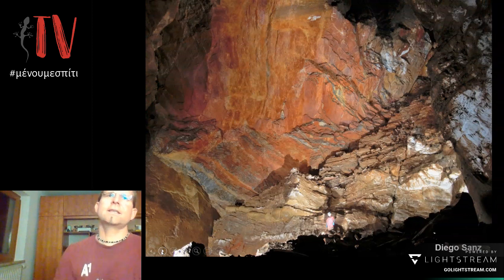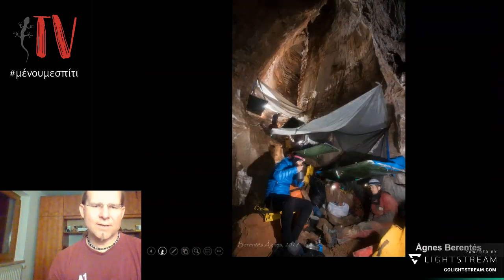This is at approximately minus 200, and close to that chamber is the best place for a bivouac in the cave. But there is no flat ground, so the Hungarian guys constructed these portal ledges. It's an aluminum frame with plastic attached to the wall, and you can sleep quite well. We have this rain cover here and four of these portal ledges to sleep.